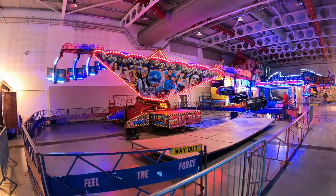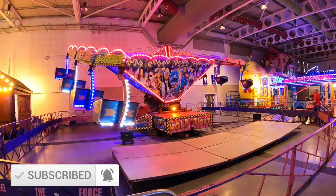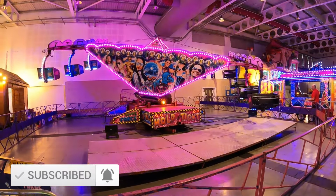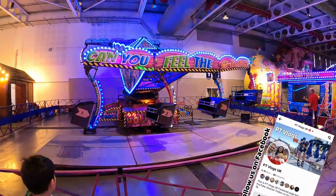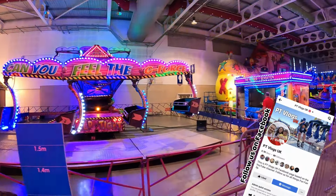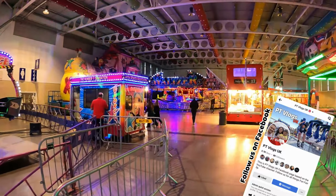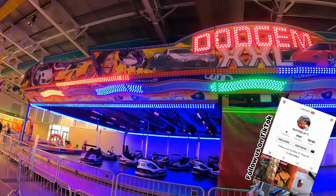Very good morning from the indoor fun fair in Harrogate. We are back in the UK for our first UK fair of 2024, and we're doing it at the indoor fun fair. We'll take you for a full tour in a moment to show you what is here, and we'll also do some on-ride POVs as normal here too.